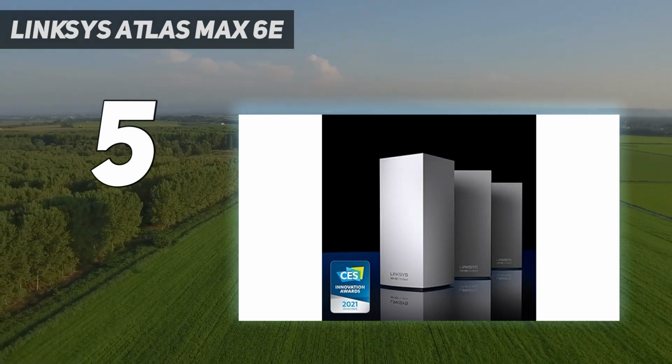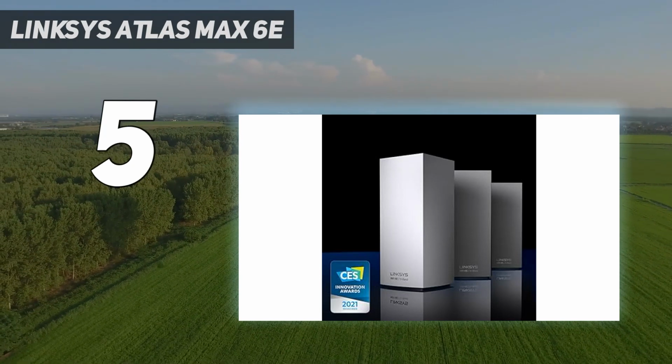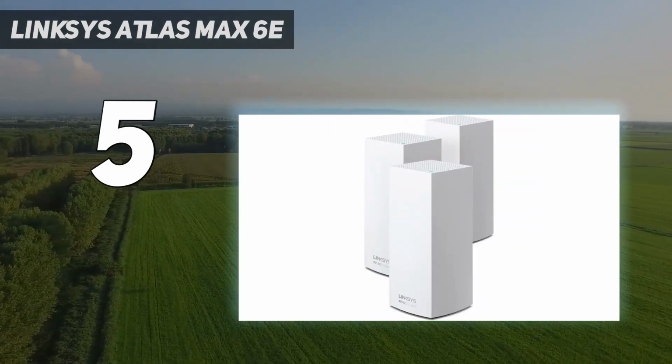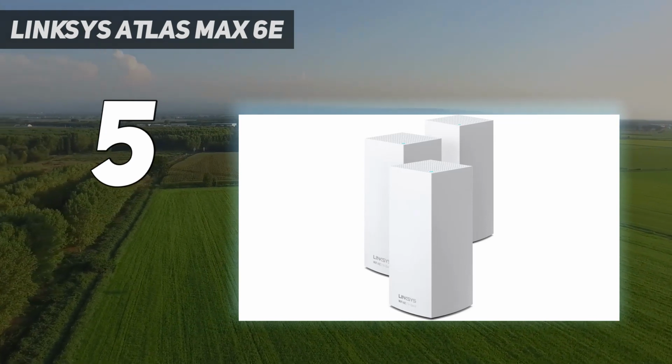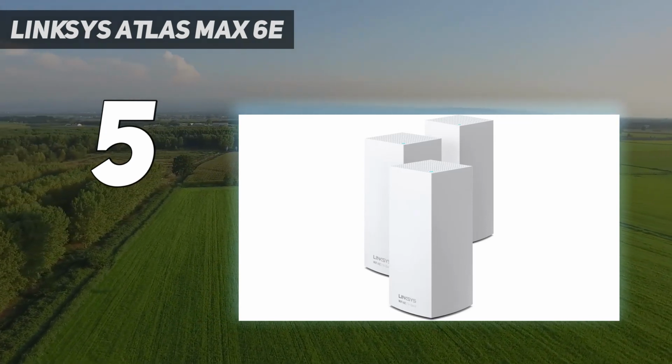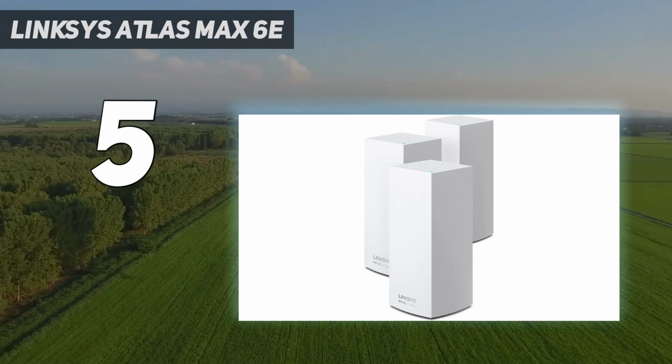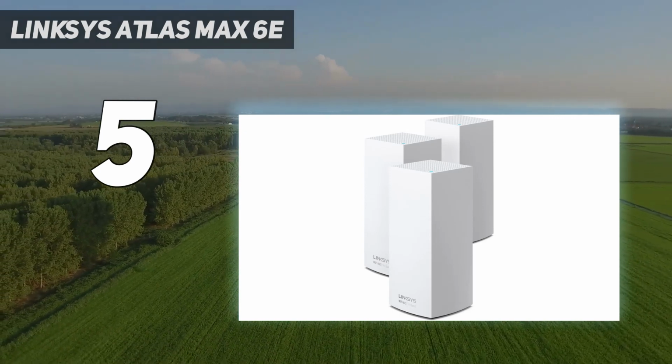However, the Linksys Atlas Max 6E is a much larger mesh Wi-Fi system than the likes of the Aero 6E or the Nest Wi-Fi Pro. Just like with the Netgear Orbi Wi-Fi 6E, RBKE963, you'll want to make sure you have enough room for the router and its satellites before picking one up.